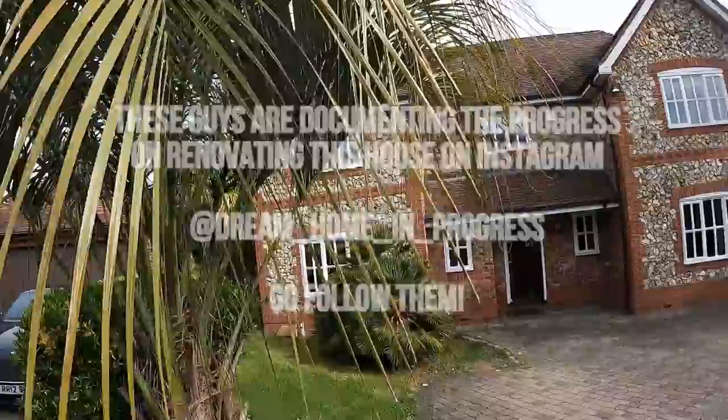So check this out, this is the driveway, so it's just from this dark part onwards. How cool and lovely this house is. It's got a palm tree in the garden and everything. Right, I'll show you around here. So this is all being cleaned and re-sanded.